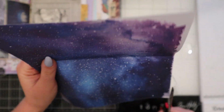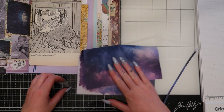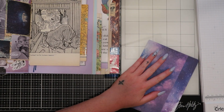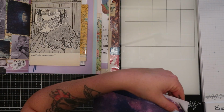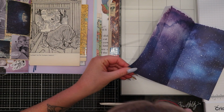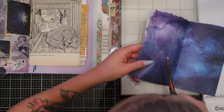It just reinforces it a bit more. And when I'm putting things in and out of the envelope, it just makes it feel a bit more strong. This is quite thin pattern paper. It's really good for sort of collaging onto your journals. So because of that, it's just not overly sturdy to use as an envelope. But adding the sellotape onto it is a nice way around that.